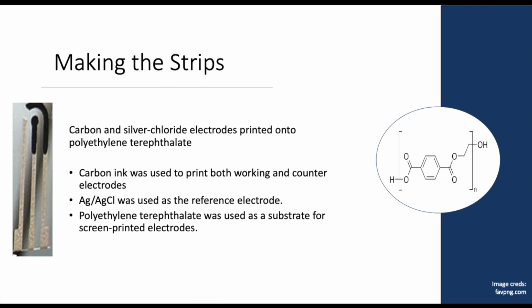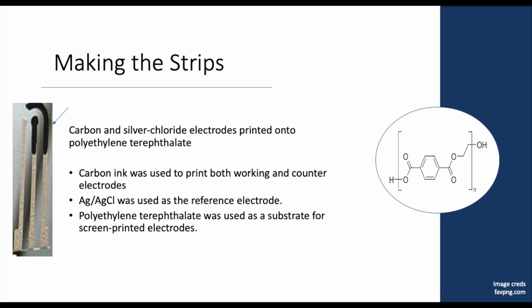These strips are made of carbon and silver-silver chloride electrodes, printed onto polyethylene terephthalate. That is the chemical name for polyester, and, for reference, is commonly used to make items like food packaging. Its structure is seen here. The carbon ink was used to print the working electrode, the system on which the reaction occurs. On this strip, it is the black line on the right.